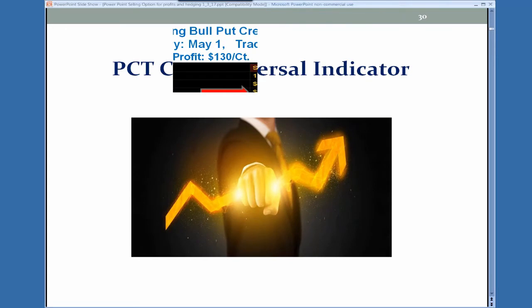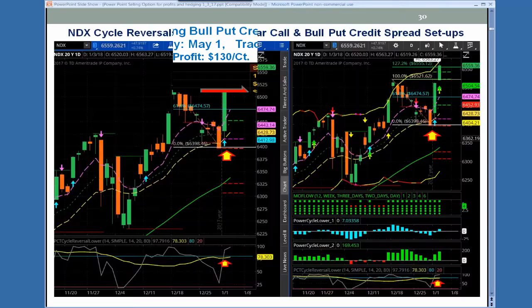This is what we call the cycle reversal indicator. Basically it's an overbought, oversold indicator, and it's got a lower study and an upper study. What I like to use it for is trading credit spreads and giving you that first alert to a directional change. So here's the NDX, NASDAQ 100. Here's an example of a cycle reversal, and this just came yesterday.